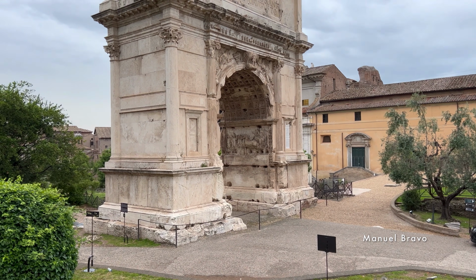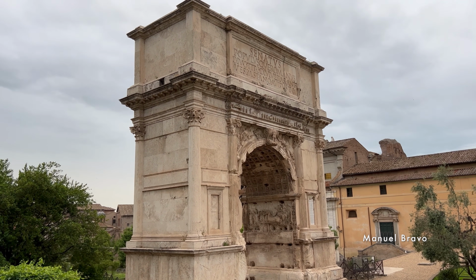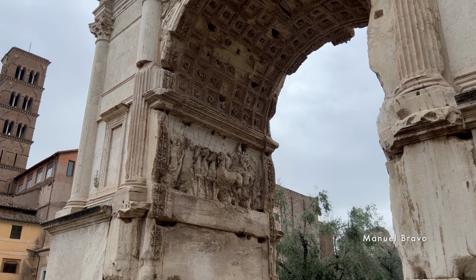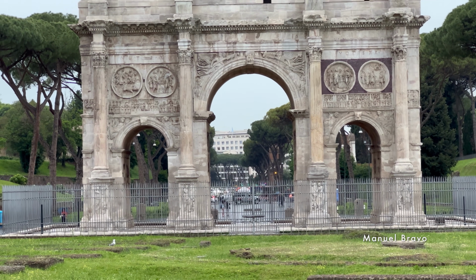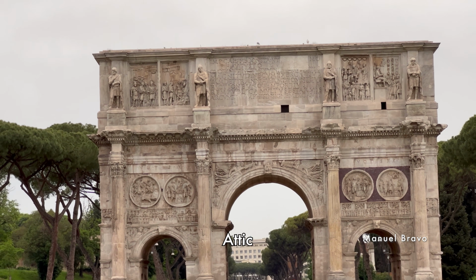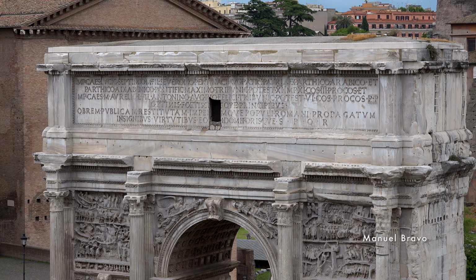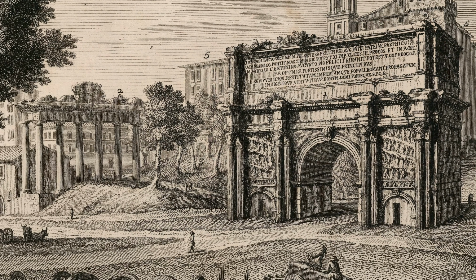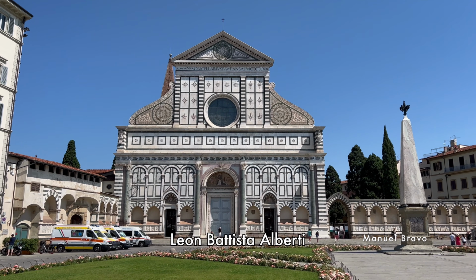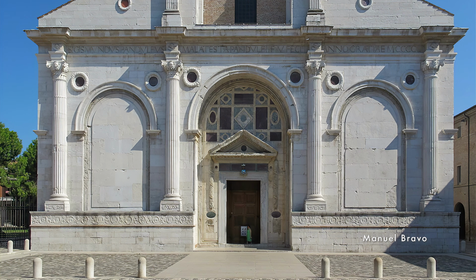The Arch of Titus in Rome, for example, erected to commemorate the capture of Jerusalem in the 1st century, has carvings depicting the emperor and the spoils from the Temple of Jerusalem. Roman triumphal arches also have a surmounting mass of stonework called the attic, with an inscription honoring the emperor to whom the arch was dedicated. In the Middle Ages, triumphal arches fell out of use, but they were revived in the early Renaissance by Leon Battista Alberti, an Italian architect who integrated them as a motif in his facades.